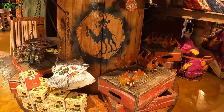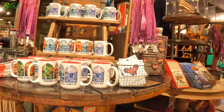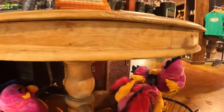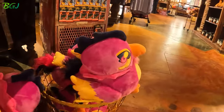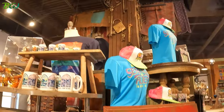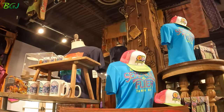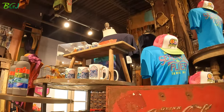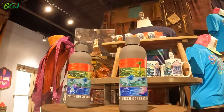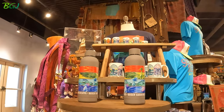We have Cheetah Hunt mini building blocks. I don't see anything new. We got the new Phoenix. There's cups up there. Looks like a lot of the Phoenix Rising merchandise is going. Ooh, this is new. Yeah, that's new. I like that.